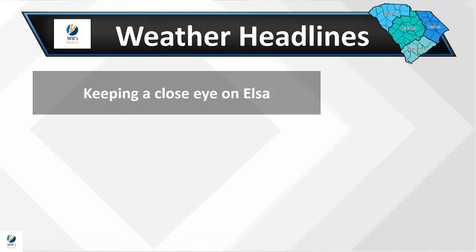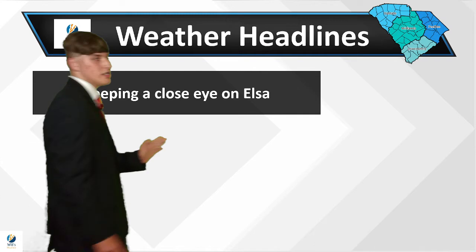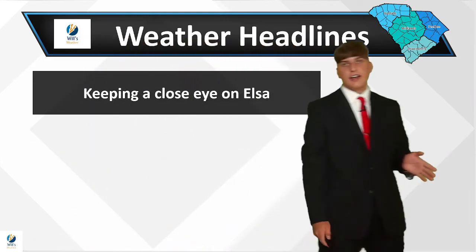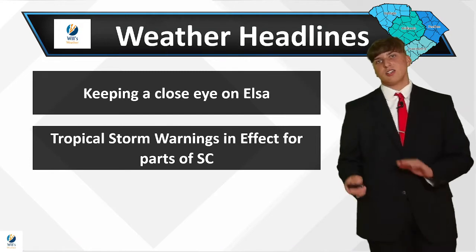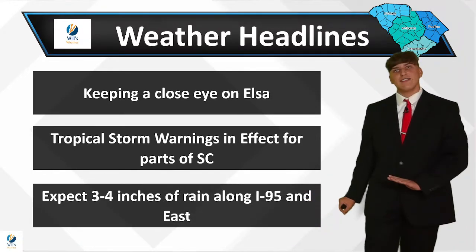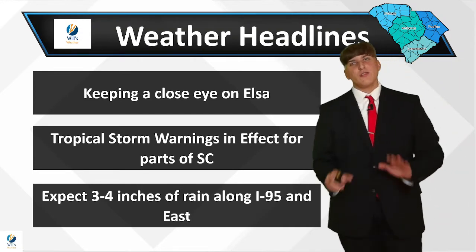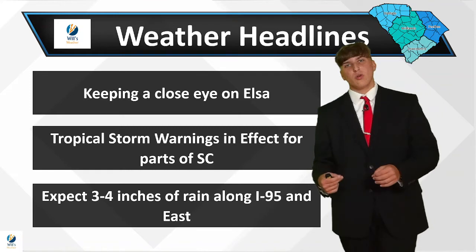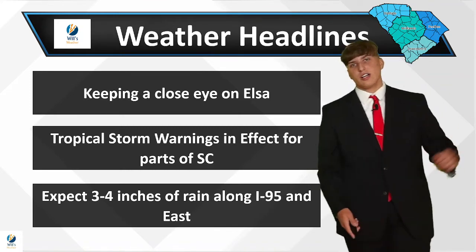As you move into your Wednesday, we have to keep a close eye on Elsa, so I will continue to watch Elsa as it gets closer to South Carolina. Tropical storm warnings are actually in effect for parts of South Carolina, and this includes Charleston. If you live along I-95 or to the east of I-95, you can expect about 3 to 4 inches of rain, but if you live west, expect those rain totals to gradually decrease from 3 to 2 to 1, and so on and so forth.